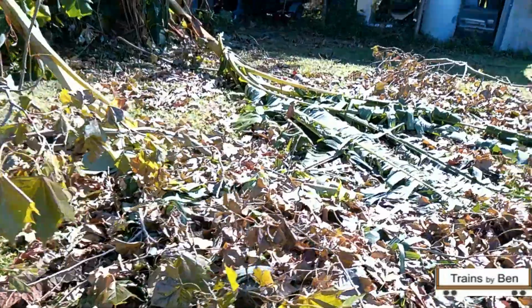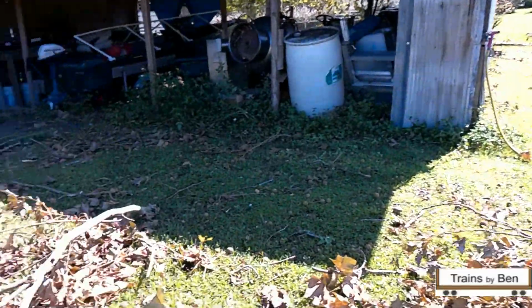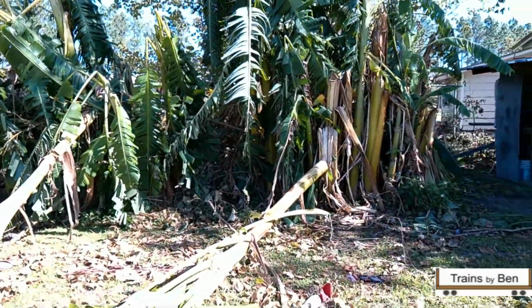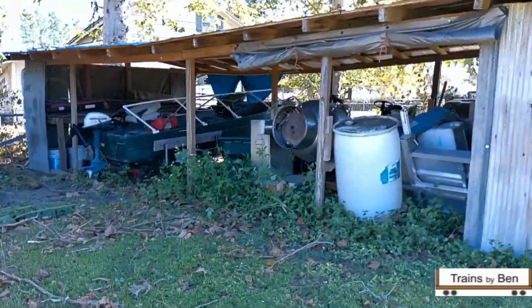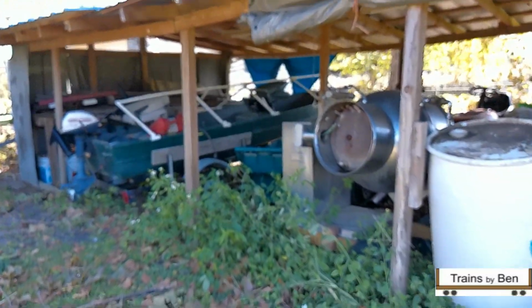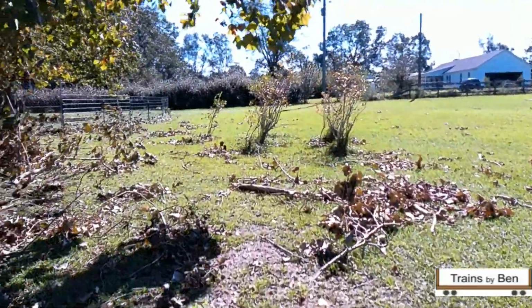Banana trees didn't fare too well either. We had a pretty good crop of bananas on there, but the bananas, they'll grow back. Have no worry about that. All the stuff under the shed was okay. I kind of expected that east wind to take the shed down, but pretty much just got debris everywhere.